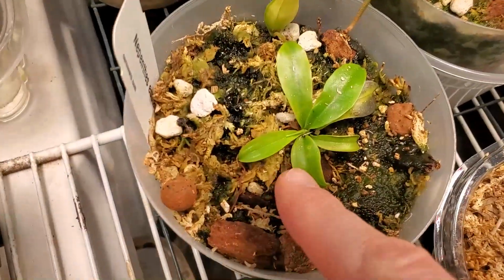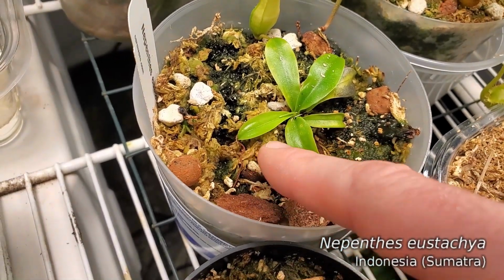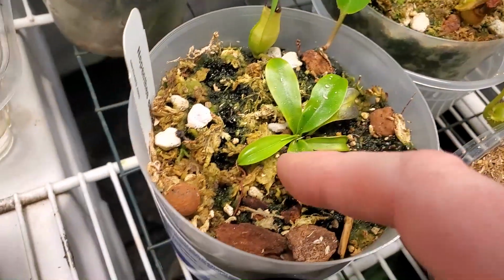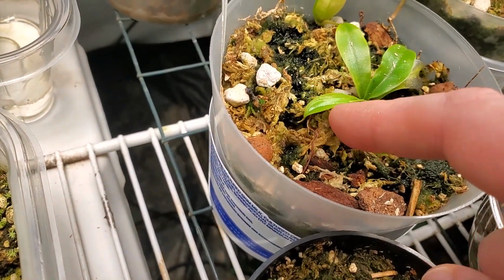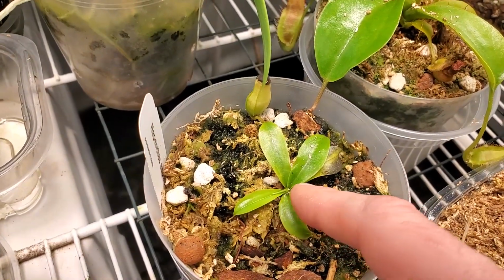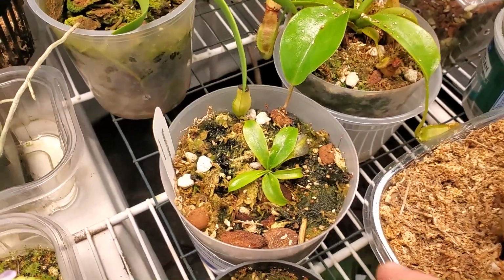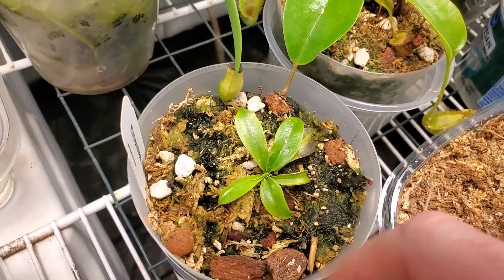But here's a new growth on Eustachia. And you can see our new leaf. And I'm hoping that we'll see pitchers developing on that new leaf. That would be great. Although, actually, nope, doesn't look like that's going to happen. Maybe that one back there. So Eustachia is still getting established. Got some of this, looks like this blue-green algae or something, all over that. Really don't like that at all.